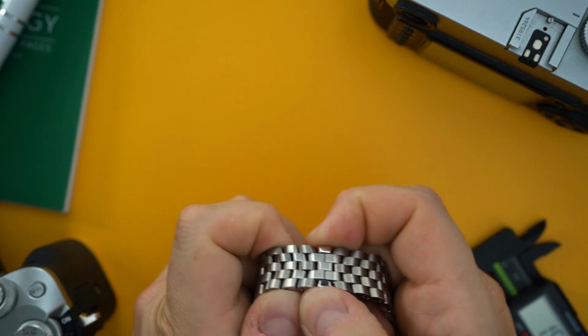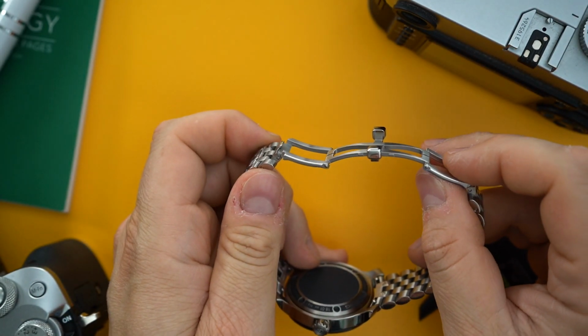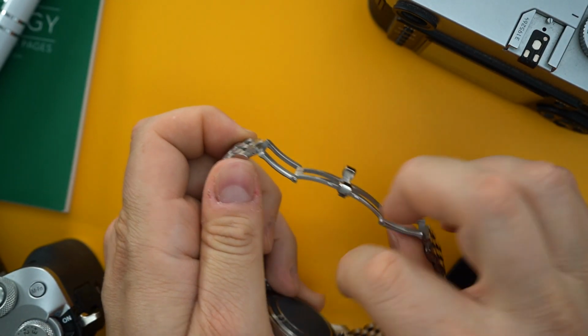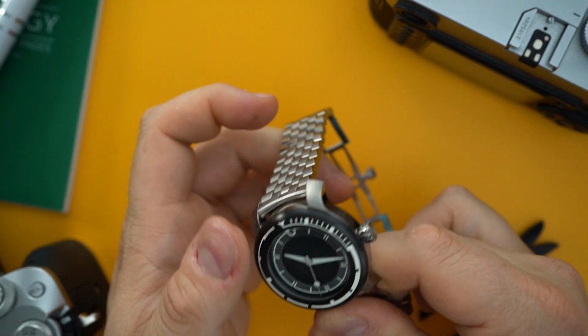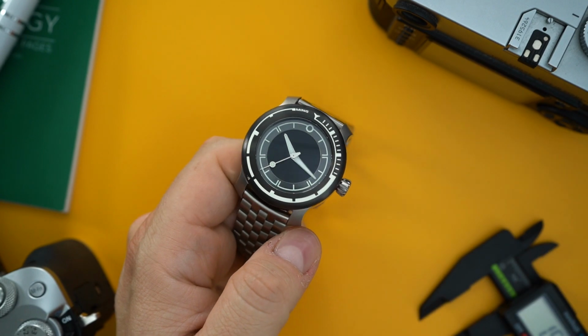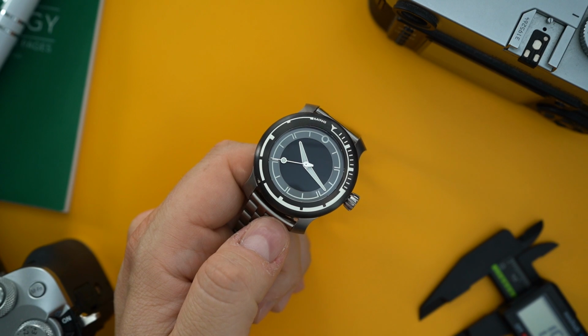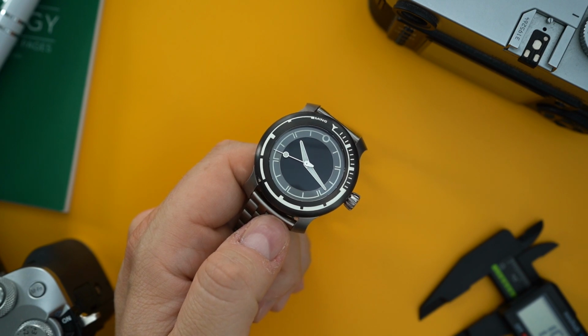The only other thing I would say is, and you can see it's sticking right now. Only thing I would say at this price point, they should have put some sort of on-the-fly micro adjust. Other brands can do it, even in bracelets that have butterfly clasps. I would expect something like this from Ming because they're so, I don't know, ahead of the curve. They're ahead of the curve with dial designs and engineering and all this other stuff.